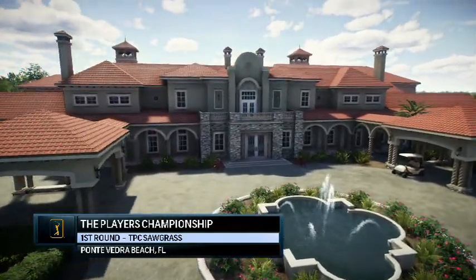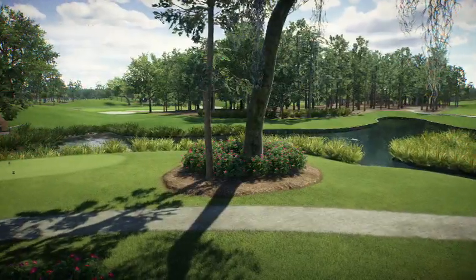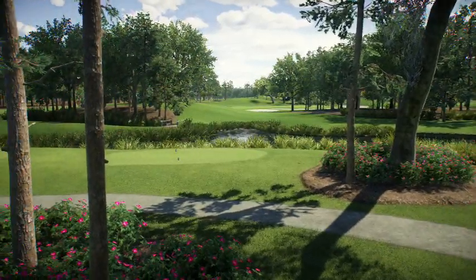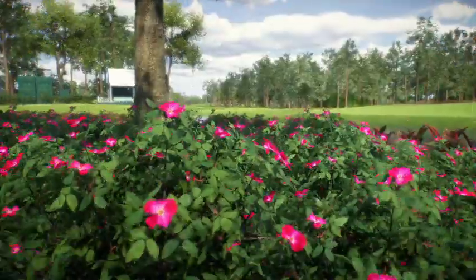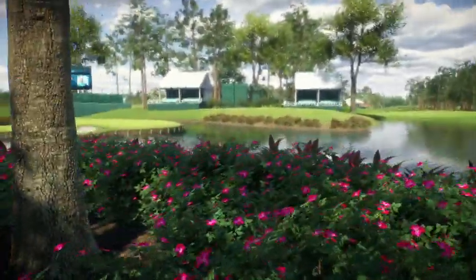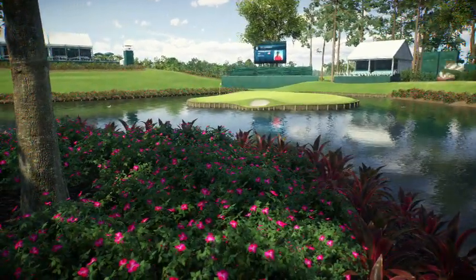Welcome once again to TPC Sawgrass for the Players. This is Rich Lerner alongside Frank Nobilo, set to bring you all the action. And Frank, the 17th hole is always the place to be during this great championship. It certainly is, Rich. The energy, as we know, each and every year has just been electric at 17, and I don't expect it to be any different today.